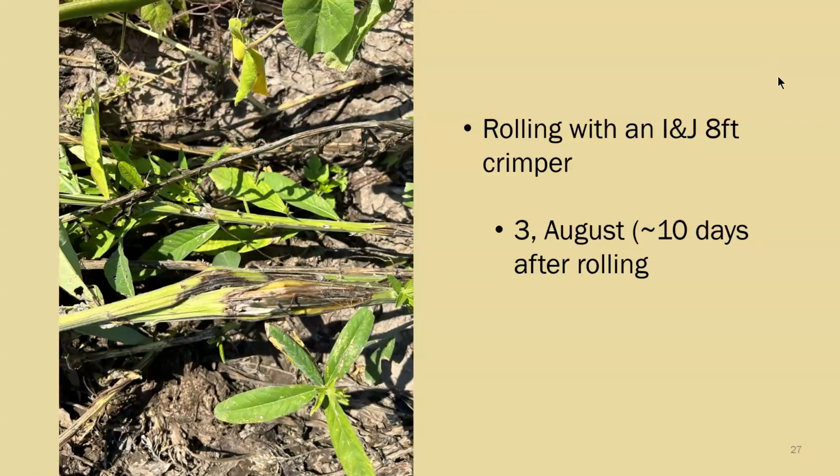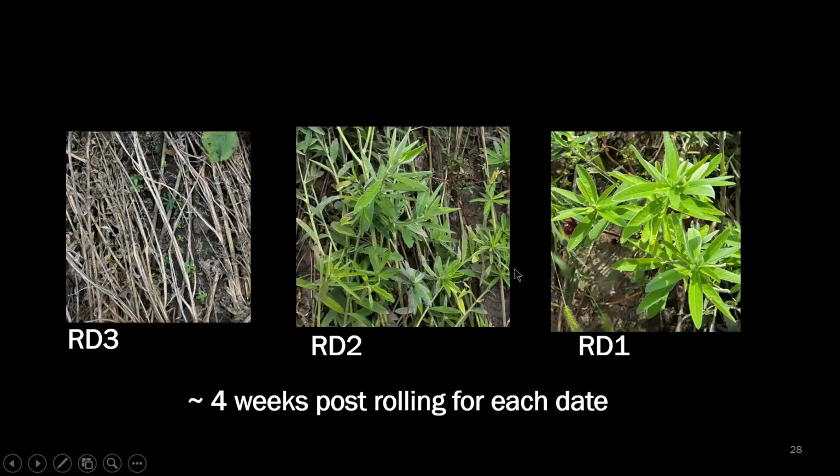About 10 days or so after rolling, these are some close-up photos of some quadrats of the field. Basically, we took samples of biomass post rolling. And we also evaluated the success of the roller crimper about 4 weeks post rolling.